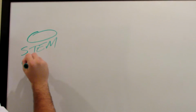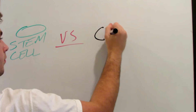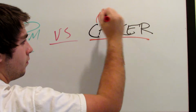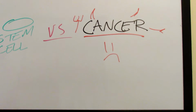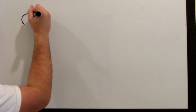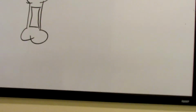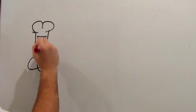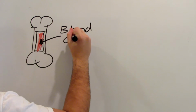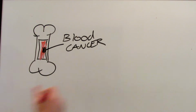Stem cells versus cancer. The monster of today's medical world. Let's take a look at how stem cells can be used to fight cancer in a human bone. The bone is filled with marrow. Now let's say you contract leukemia or some sort of blood cancer. Now this would mean you have bad marrow. Therefore, you're going to have trouble making blood cells.